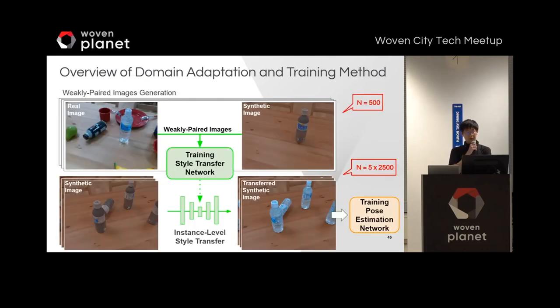This is an overview of our entire workflow. First we gather the real data by robot and render the target object. Then our state transfer network is trained using these images in an unsupervised manner. After this training, the network can transfer the synthetic image to more realistic ones. And then finally, the pose estimation network is trained using the transferred images.